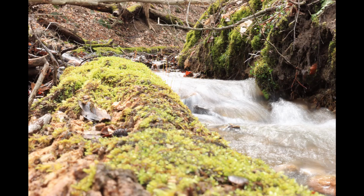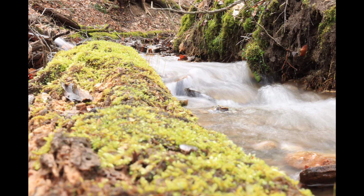I ended up finding a small creek that was very nice, and I wanted to play with longer exposures on the water, and it made for a great photo, actually. It was more of a white water scenario, so it made perfect sense to use the longer exposure, get that really glossy look on the water. So I was very happy how those turned out.